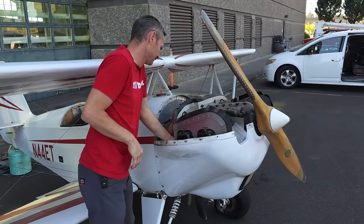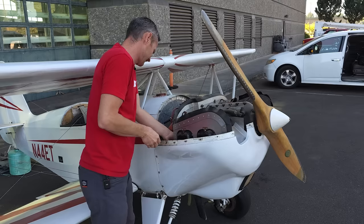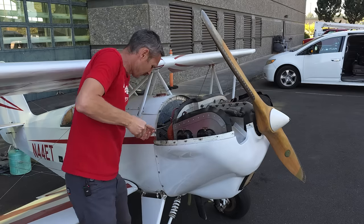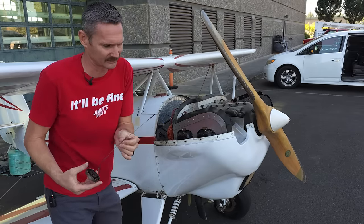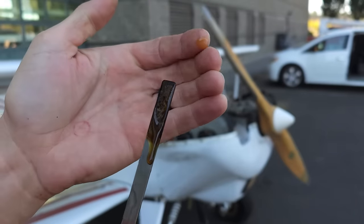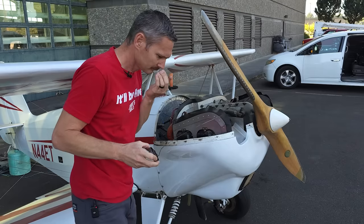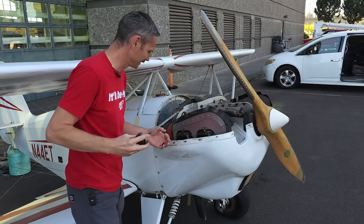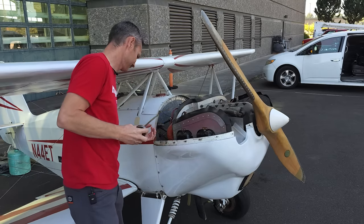See, there's oil in it. Oh, that's been on there a minute. Oh, that is sticky honey. Oh, that has turned back into a dinosaur. Look at that. Wow. Yeah, that's really old oil. I'm almost afraid. Do we add oil to it or do we just kind of send it?